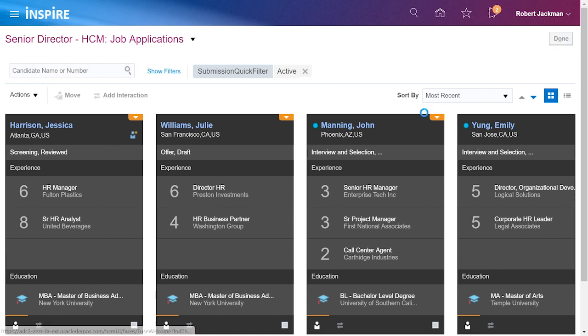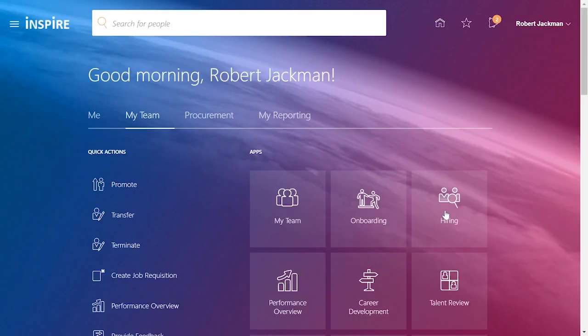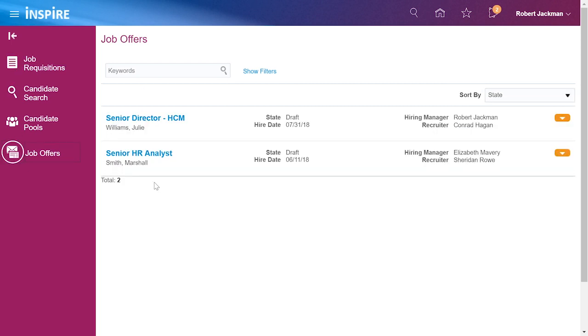As a hiring manager, if I need to take a look at any of the jobs that I have in terms of what offers have been made, what interviews need to be scheduled, I'm able to see that information all from my job requisition hiring portal. So for example, if I need to take a look at job offers, I can come here to the job offer phase and I can take a selection of, let's say, the one that was submitted for Julie Williams.